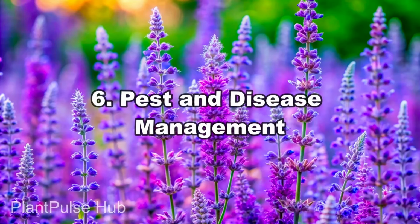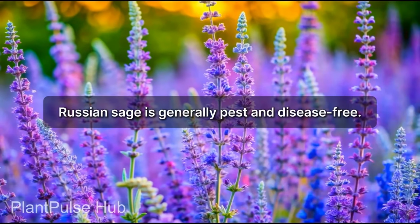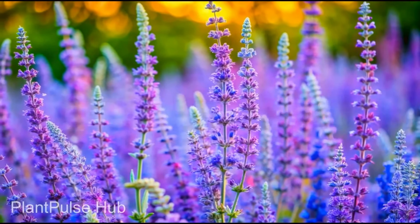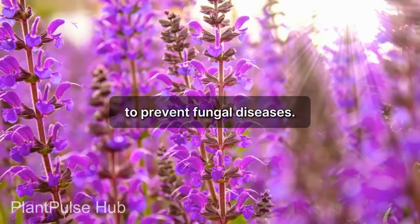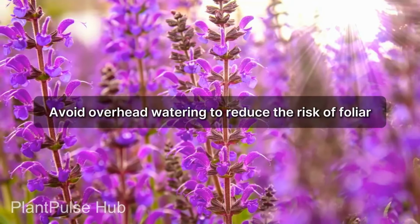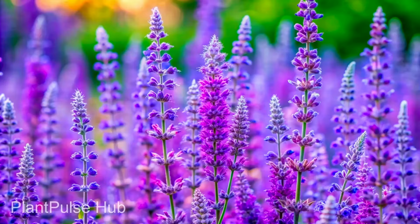6. Pest and disease management. Russian sage is generally pest and disease-free. However, ensure good air circulation around the plants to prevent fungal diseases. Avoid overhead watering to reduce the risk of foliar diseases.